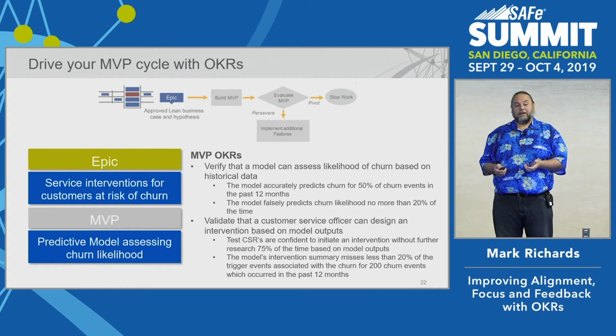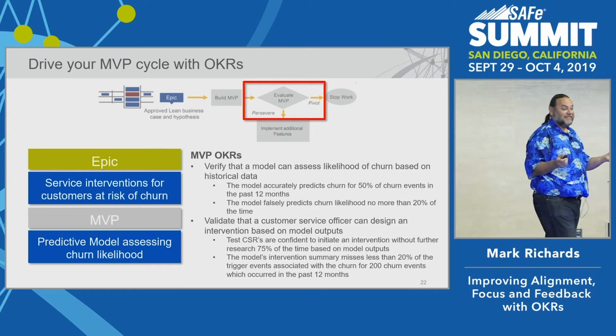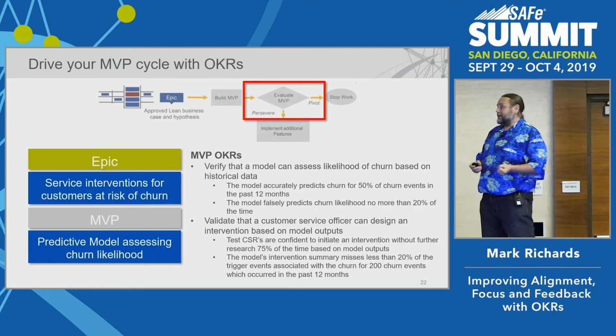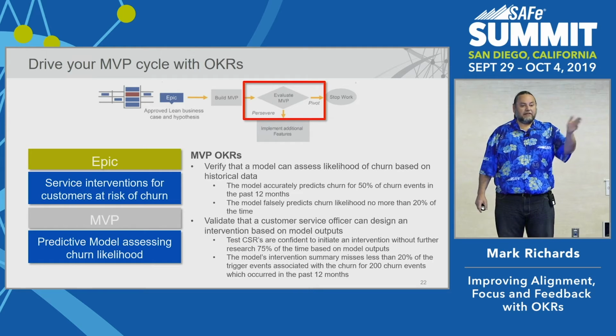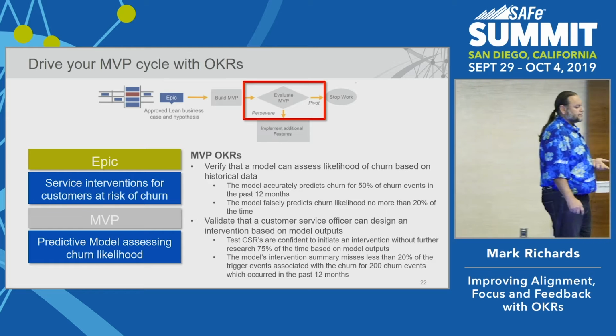When we finish our MVP, we have a moment, right? Pivot or persevere. How do I make that decision? Should be pretty easy to make that decision if I had OKRs. What are our OKR scores? Are they telling us pivot or persevere? Data-informed decision making.